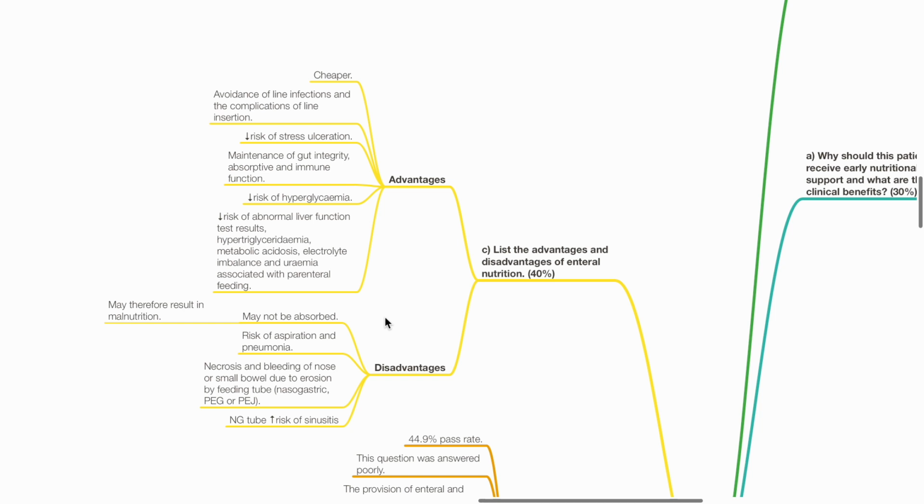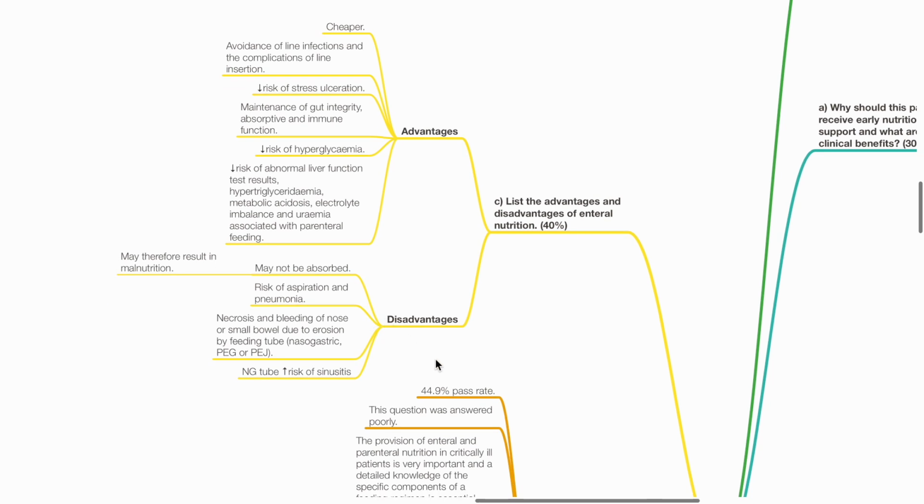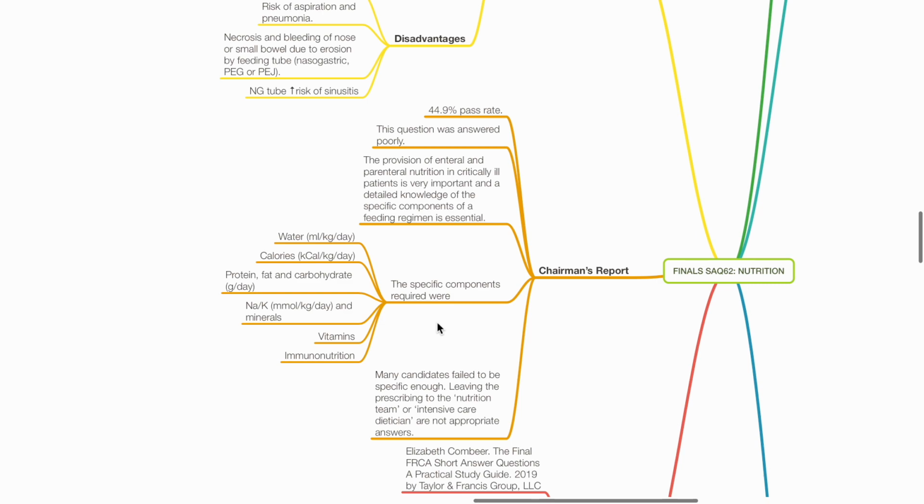Disadvantages: enteral feed may not be absorbed, therefore leading to malnutrition. There is risk of aspiration and pneumonia. Necrosis and bleeding of nose or small bowel may occur due to erosion by feeding tube. NG tube may increase the risk of sinusitis. Overall, 44.9% pass rate.